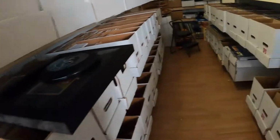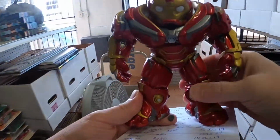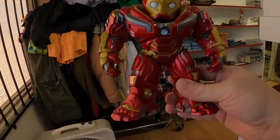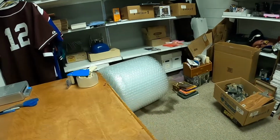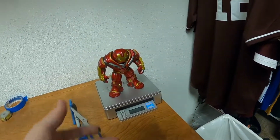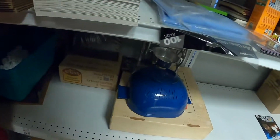Alright, now we have a loose Funko Pop, the Hulkbuster right here. This one's probably about 6 inches tall, but it is heavy. This is definitely over a pound. Let me put him on the scale, but he's 13 to 15, oh yeah, look at that, 1 pound 3. We're going to go ahead and ship him in a 10.86 eBay branded box.